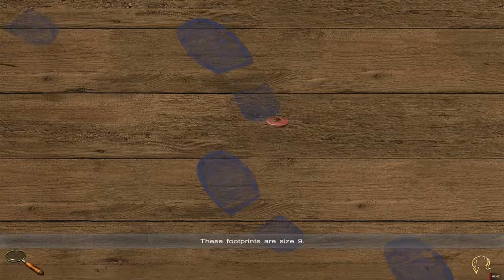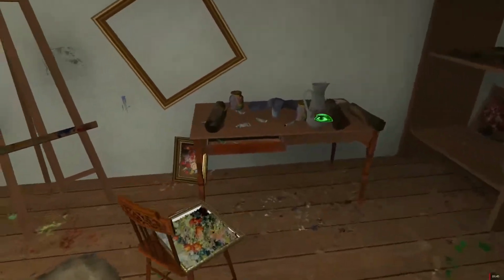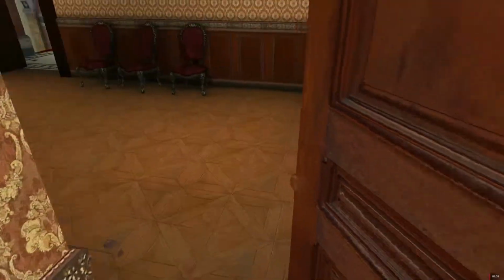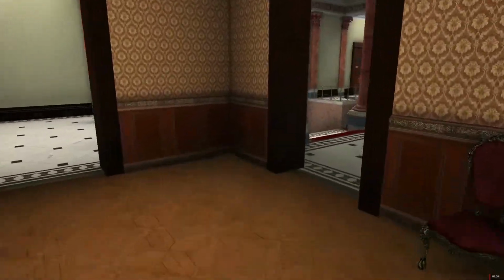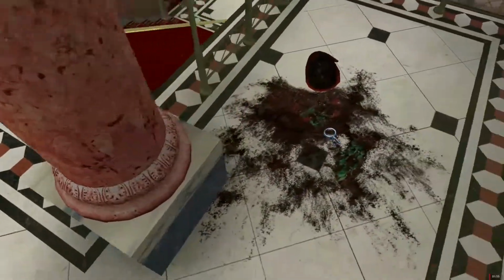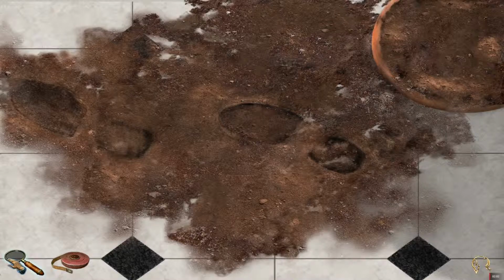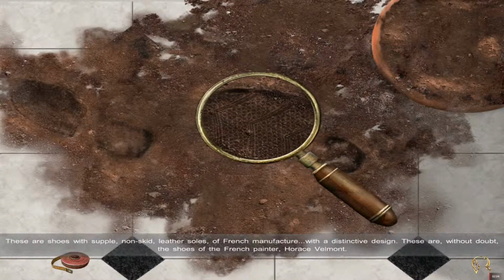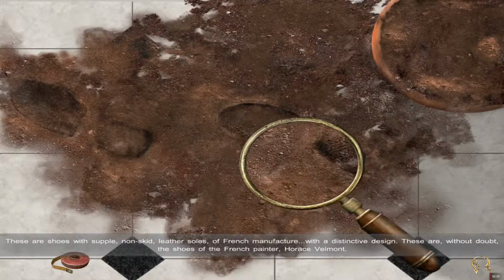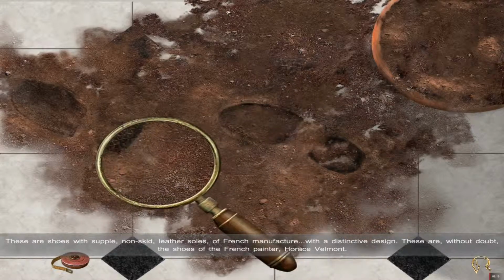Footprints, look. These footprints are size 9. These are shoes with supple, non-skid leather soles of French manufacture with a distinctive design. These are, without doubt, the shoes of the French painter Horace Velmont.